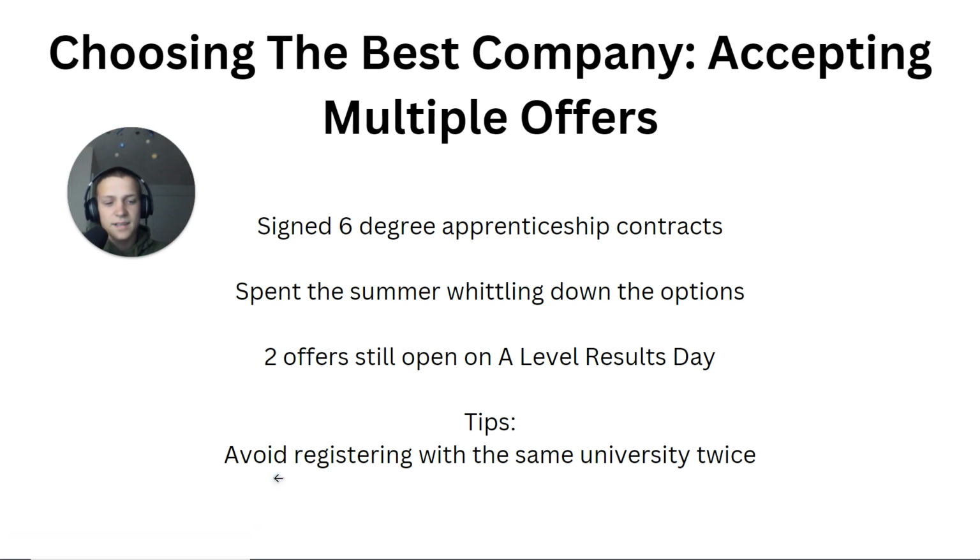Okay, so I'll tell you a story about this. As I said, I accepted 6 degree apprenticeship contracts. Once you sign the contract with the employer, you then get asked to register with the university, and that's where you put your details into the university, say I've got an offer with this company, etc., and then they'll put you on their database, right? There were 2 of these apprenticeship contracts which I'd signed, which were going to be at the same university. So they were both enrolling in the same degree apprenticeship course at the same university. And I ended up registering with the same university for both companies twice, right?